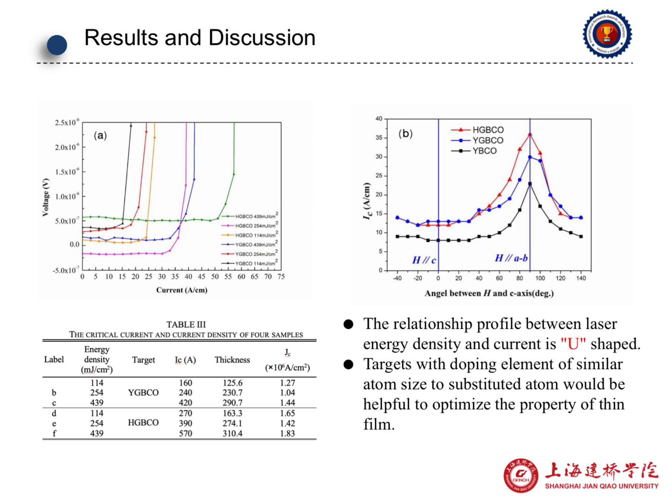Also, through the measurement of electrical properties, including the critical current and the critical current changes with the magnetic fields, we can find that the relationship between laser energy density and current is U-shaped, and targets with a doping element of similar atom size to the substituted atom would be helpful to optimize the property of the thin film. So we can find that the HGBCO film is better than the YGBCO film, and the optimal energy density is 439.